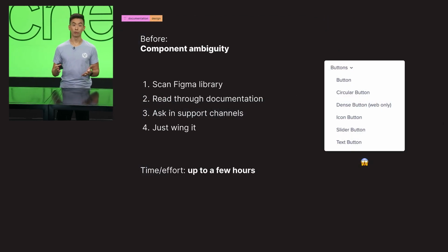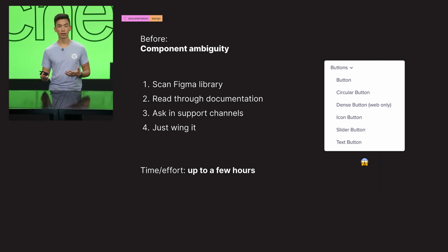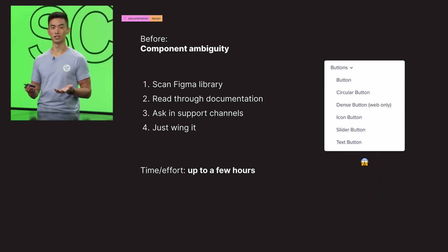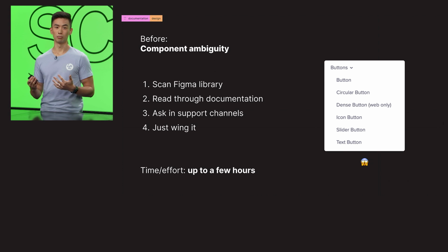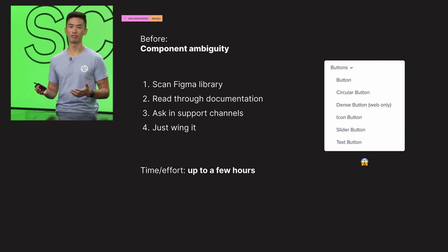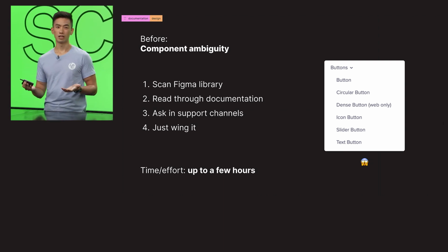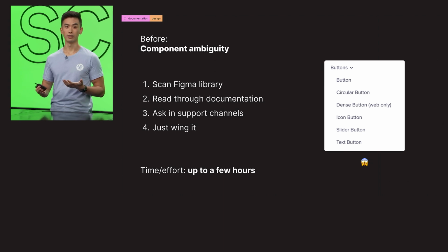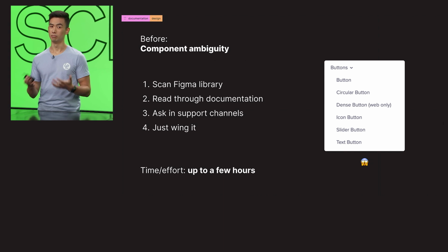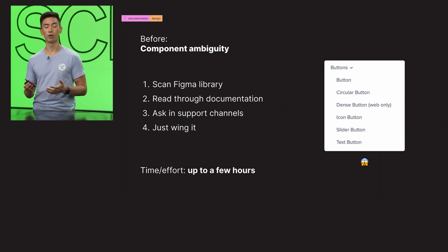Designers might go through the following process when trying to figure out what component to use. Let's say a button. They might start by looking at the Figma component library, which is a great place to start. Then, perhaps they'll jump over to the documentation site, and when they see there are 6 different buttons, they might feel a little bit overwhelmed and reach out for help on Slack. And lastly, they might just end up winging it and choosing whatever they feel fits best. This process could take them 10 to 15 minutes, or up to a few hours even, waiting for the design systems team to point them in the right direction.